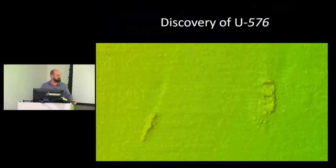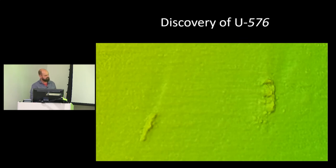And they sent me back this image. And this is the target for the Bluefields. And then I said, well, there's this bump over here. It's only 240 meters away, so a couple football fields away. And I thought, there's no way. It's got to be a piece of the same wreck.